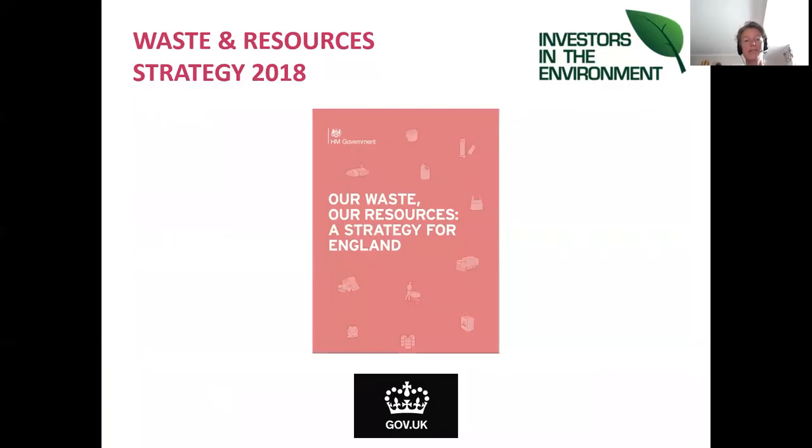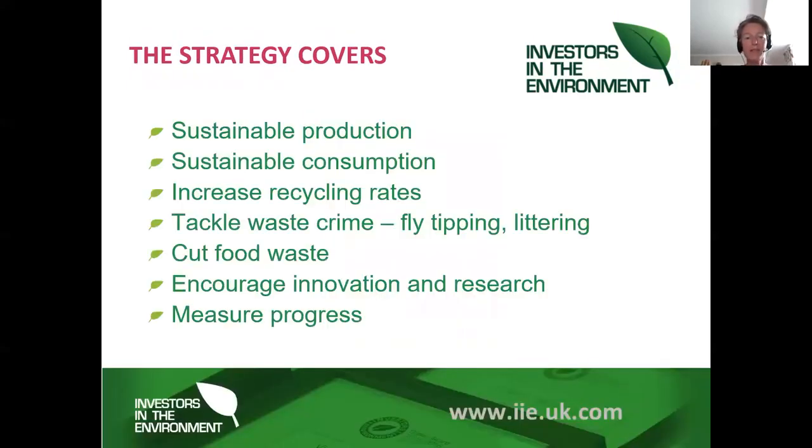So what is being done to try and change this? Well, all the governments have produced waste strategies. This is the one for England, which is probably most pertinent for those listening in to this webinar. It's available to download on the .gov.uk website. It has 8 main chapters. These are the areas that are covered within them. So just to briefly go over those that I think will be most appropriate for this audience.